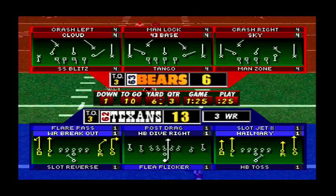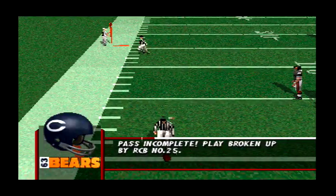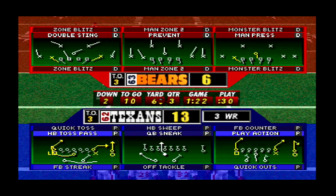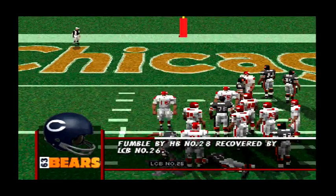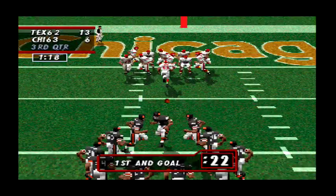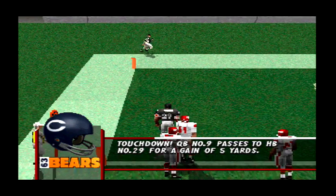That makes it first and 10 on their own 6. Great defensive play by number 25. Sometimes turnovers are caused by the offense doing something wrong. Sometimes they're caused by the defense doing something right. And sometimes they're just dumb luck. Touchdown Bears.